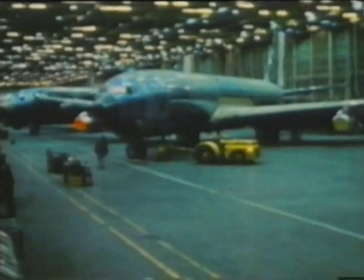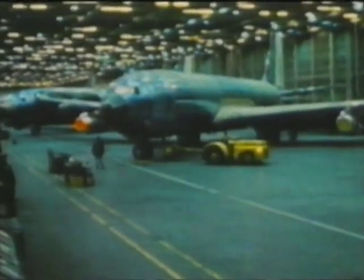Different variants were assembled side by side. The airline labels provide clues. South African Airlines had orders for the Intercontinental 320, as did Varig of Brazil. At the same time, this plane for Lufthansa is fitted with the Rolls-Royce Conway engines. This version had proved popular, and Boeing were now marketing it as the 707-420.